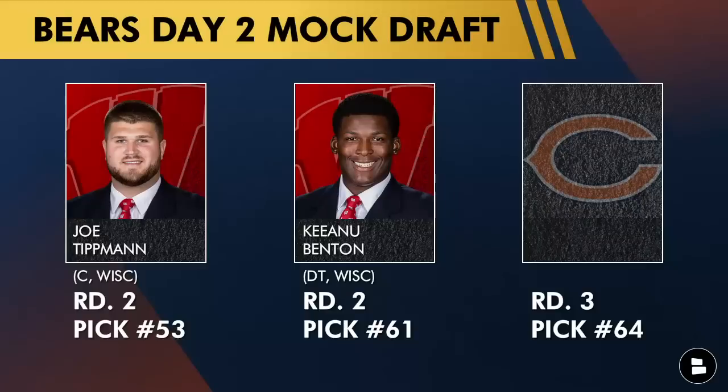Next up on our Day 2 mock draft, Keanu Benton, back-to-back Badgers here on this mock, number 61 overall. Again, the value is just too good, man. I like Keanu Benton a lot. We'll break down the pick a little bit later.